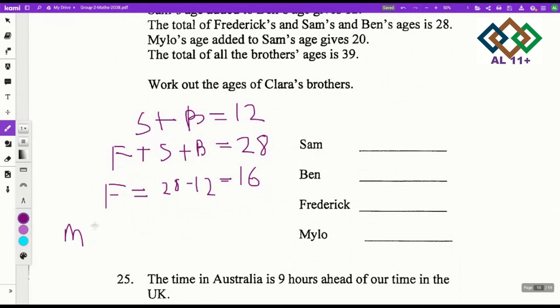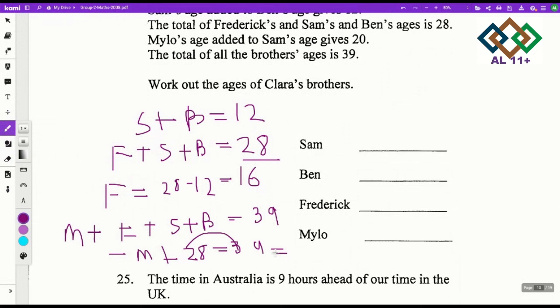So you have another one now. Milo plus Frederick plus Ben plus Sam, all of the 4 of their ages equals 39. And to find Milo's age, you need to write that down. Wait, let me just write that down, because we did find one age, that's here, so we know the total of their ages. M plus 28 equals 39. To find his age, you take that side, the sign changes, it becomes minus, and that would be 11.